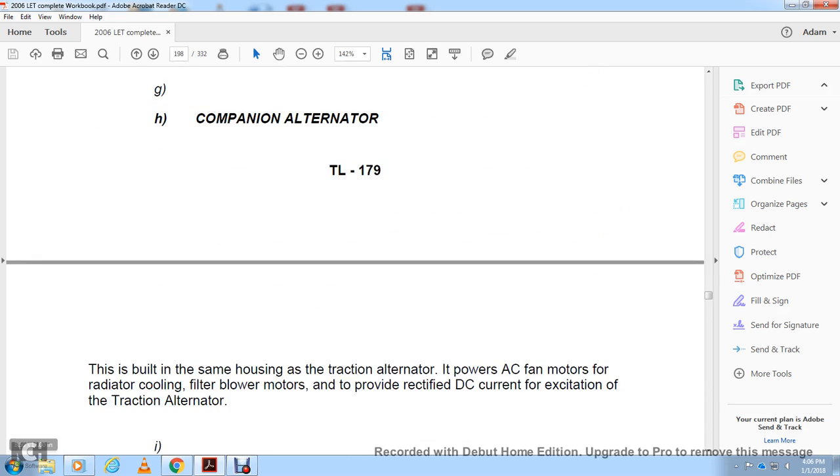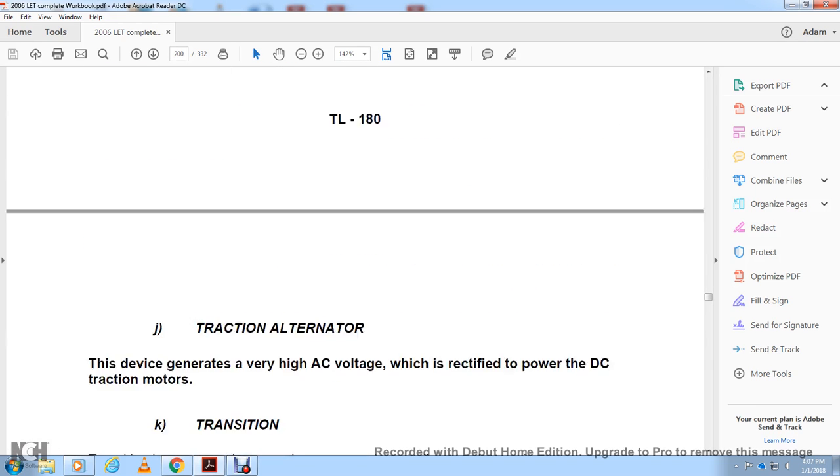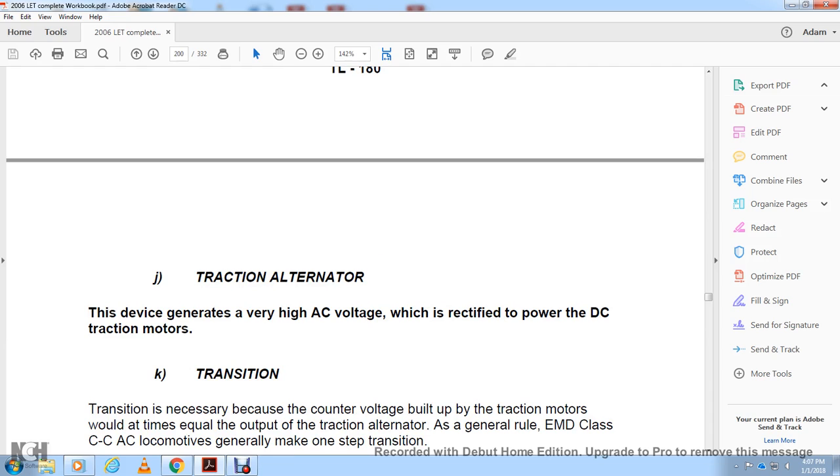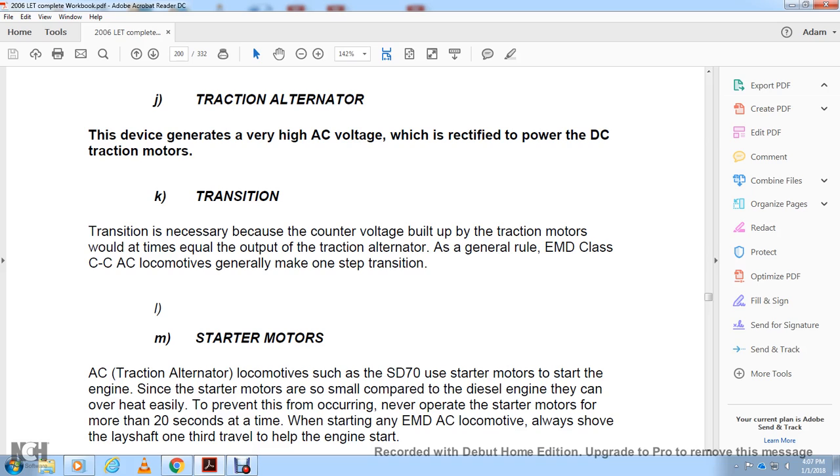The companion alternator is built in the same housing. The companion alternator powers the AC fan motors, both the radiator fan and filter blower motors, and provides rectified DC current for excitation of the traction alternator. Traction alternator: the very high AC voltage is rectified to power the DC traction motors. Transition normally covers the counter voltage built up in the traction motor until it equals the traction alternator output. The general EMD class of AC locomotives generally makes one transition.